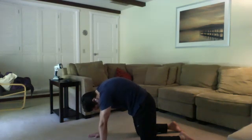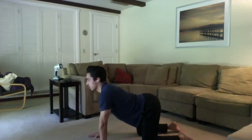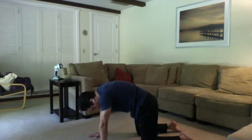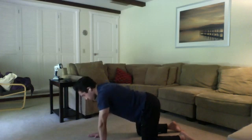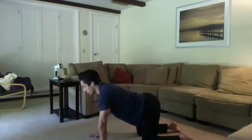Just trying to stretch a little bit further than we did before. If any part of this is uncomfortable though, feel free to augment your own range of motion here. I don't want you guys pushing into anything that is uncomfortable and painful, so do what you can as far as comfort goes. Good job, you guys, good job.